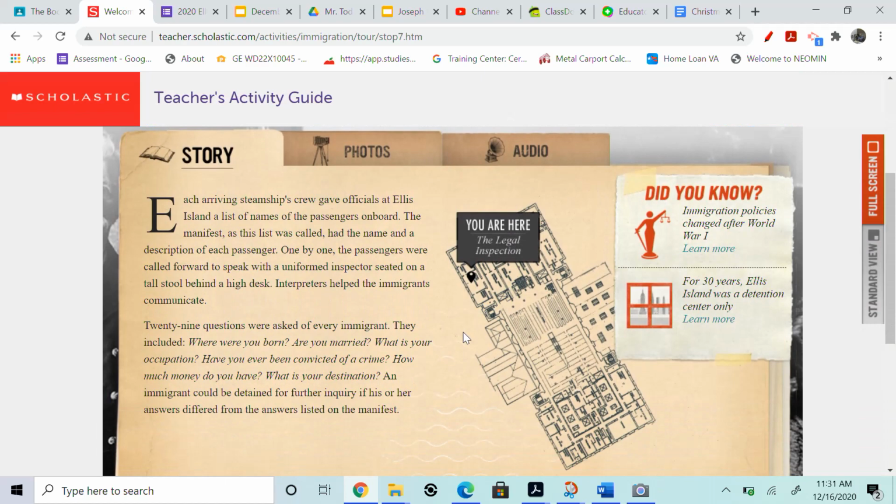Each arriving steamship's crew gave officials at Ellis Island a list of names of the passengers on board. The manifest, as the list was called, had the name and description of each passenger. One by one, the passengers were called forward to speak with a uniformed inspector seated on a tall stool behind a high desk. Interpreters helped the immigrants communicate. 29 questions were asked of every immigrant. They included, where were you born? Are you married? What is your occupation? Have you ever been convicted of a crime? How much money do you have? What is your destination? An immigrant could be detained for further inquiry if his or her answers differed from the answers listed on the manifest, right?